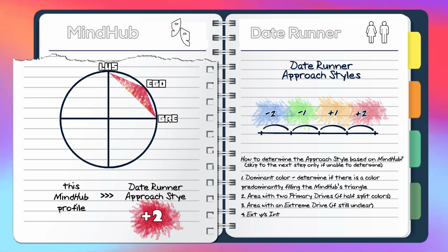In this example, we have a person with primary greed, ego, and lust. We can see that the dominant color is red, meaning this MindHub profile is a +2 in the date runner system.